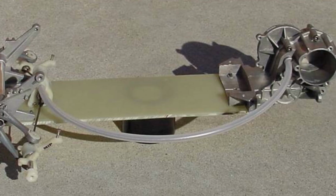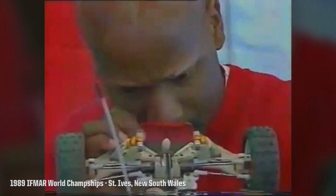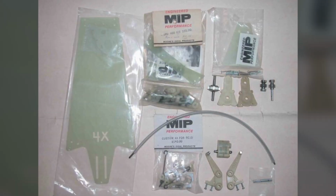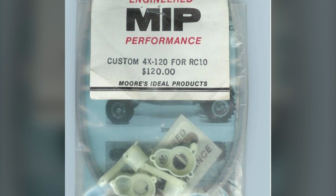After they released the RC10, once we developed the transmission for it, it kind of gave us a base to work from of something that had high performance characteristics and standards compared to the other cars. They were winning everything back then. So we just tried to incorporate those characteristics into what we thought would be an excellent four-wheel car. After some R&D, MIP released their first version of the RC10 four-wheel drive conversion, dubbed the Custom 4X120 four-wheel drive conversion kit.